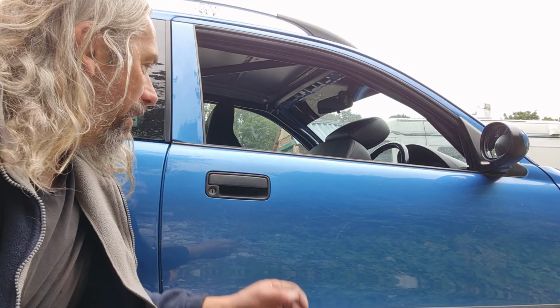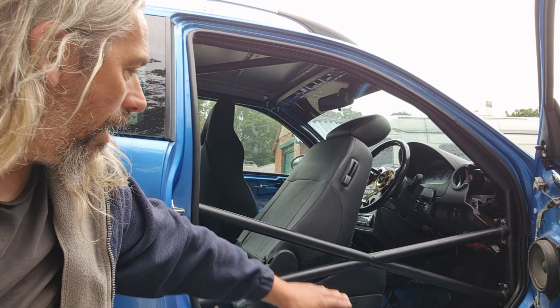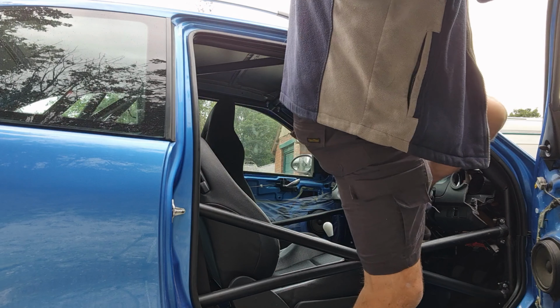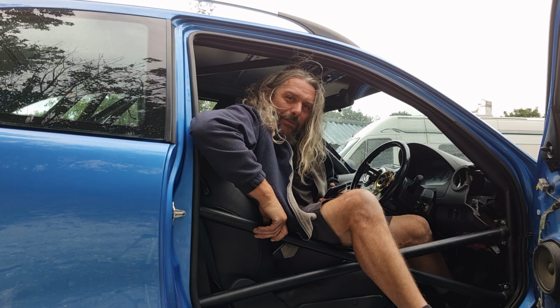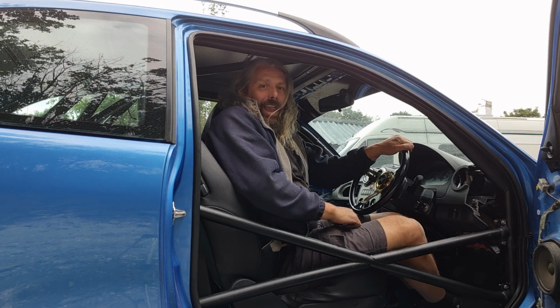I'm going to climb inside this car now, and that means I've got to get over this. Not the most comfortable experience. Either getting in or getting out.